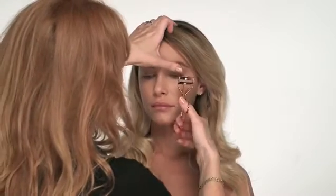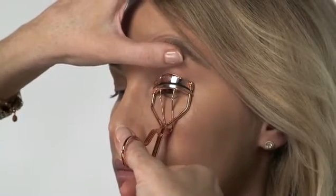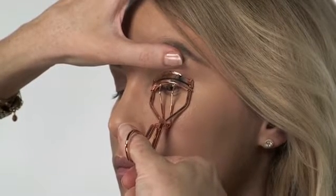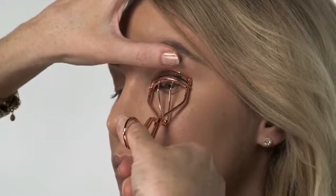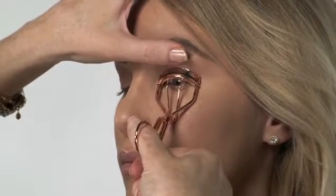I'm now going to use my eyelash curlers. I'm really getting right down to the root of the lash and then clamping and then pulling slightly upwards and outwards so we get maximum curl and lift, like a push-up bra for the eyelashes.